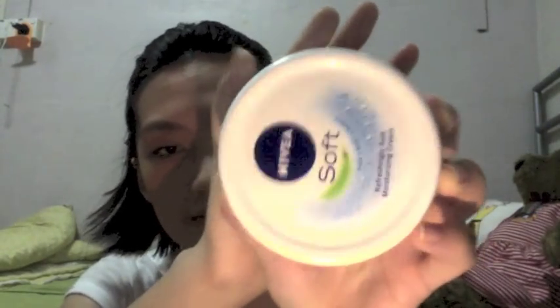So I've been using quite a lot of this one, which is the Nivea Soft cream. I use this to mix with this product, which is the Tarte Maracuja oil. I have the big bottle because I started using it a while ago, and my mom tried it before and didn't like how it looked on her, so I took it. What I do is mix it with this one so that it's not so overly moisturizing, and I find that it doesn't break me out that much.